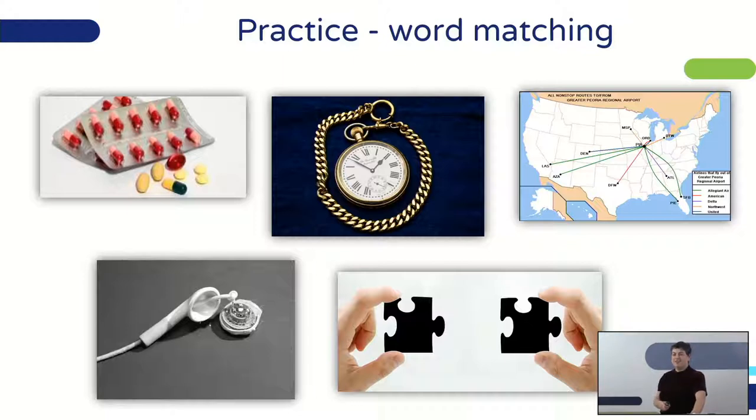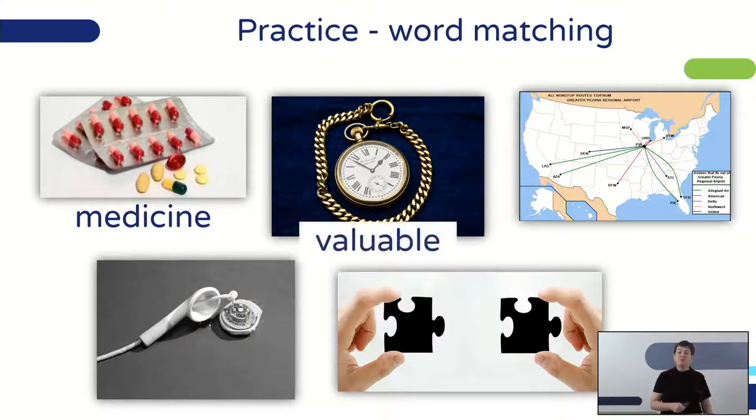Let's look at the first one. Before I reveal it, take a few moments and see if you can guess what the words are. All right, the first one looks like pills. And we said that pills or liquids or anything that makes you feel better is called medicine. The next picture, we've got jewelry, which might be money value, time, which has value. So this is a reminder for the word valuable.